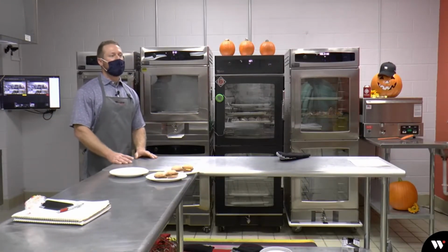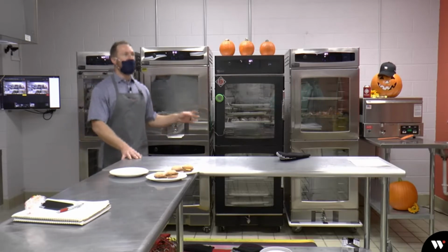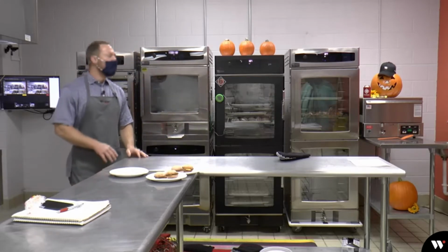Being able to free your staff up to do something else and trust that your cabinet's not only going to cook your food properly, but it's going to hold it properly as well is a big weight off the mind.